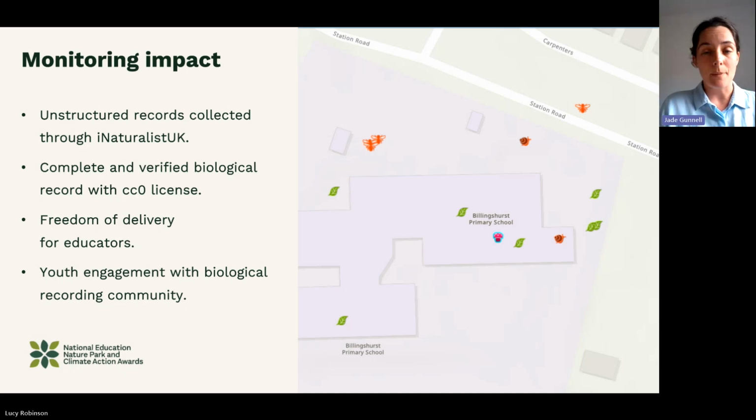And what's really valuable about using iNaturalist is, one, this is a much more casual way of going out and collecting biological records. So it gives a really great amount of freedom for the educators to get the kids out and collect scientific data. An educator can say, right, we've got 10 minutes spare this afternoon, let's get out and collect some images. Or they might decide to do a structured session over 30 minutes attached to some curriculum-linked activities, to have something that's a little bit more robust and packaged up as a more rigorous learning activity.